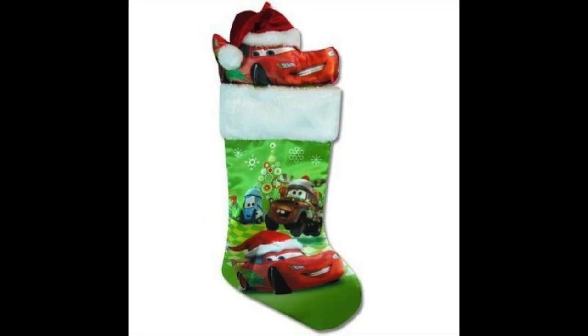This stocking uses those same 3 images, and also features a little plush Lightning McQueen built in as part of it, who's making the exact same face as the one down below. It's kind of weird that they're both there, and I don't know, this McQueen face doesn't look too good in the first place. He looks like he's in pain.